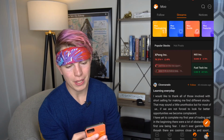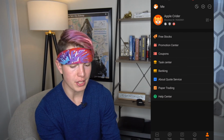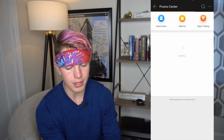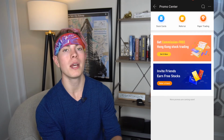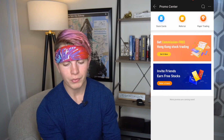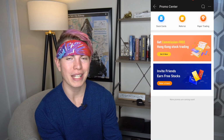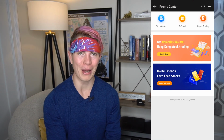And now the last tab is the Me tab. So this is where you can find your personal stuff. You can see your free stocks over here. The promotion center, they've always got a couple different promotions going on. So right now, they've got commission-free Hong Kong stock trading, which personally I will never use, but if you do want to invest in those markets, you can do so. And you can actually invite friends and earn free stock as well. So once you sign up for the app, you can refer more people and you guys can just keep getting those free stocks, which again, like I said, huge free stock junkie, so I'm all about that.